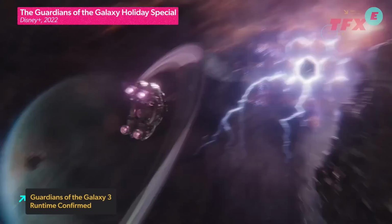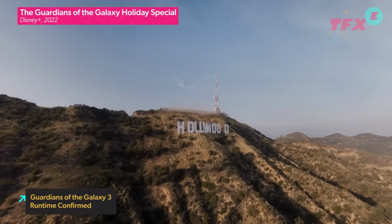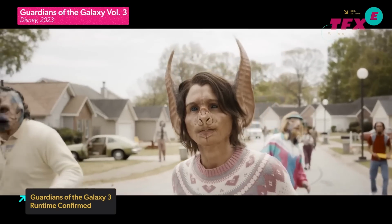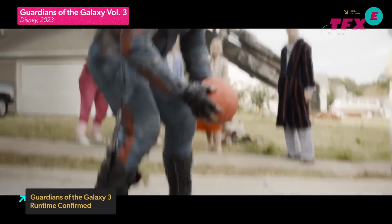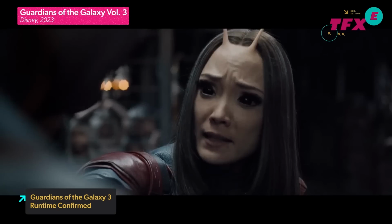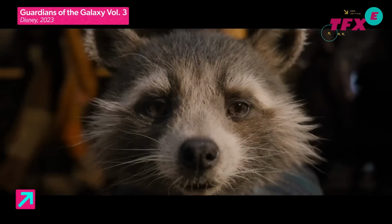Now, the Trilogy Plus comment, of course, refers to the holiday special we got on Disney Plus last year. Now, with this being the last Guardians movie, it makes sense James Gunn will want to wrap up loose ends and properly bring each character's story full circle and see to them receiving some form of closure, even if we might see some of them show up down the line in one of the Avengers movies. Now, fortunately, we won't have to wait too long to see how it all wraps up, as Guardians 3 is scheduled to premiere May 5th, 2023.